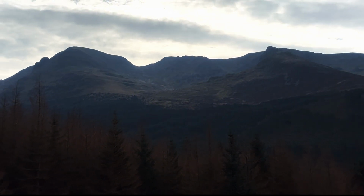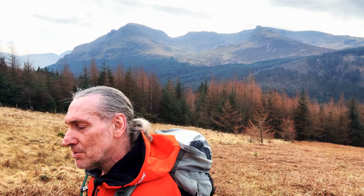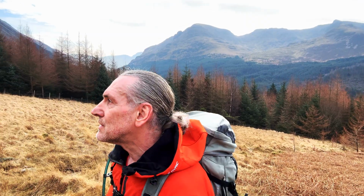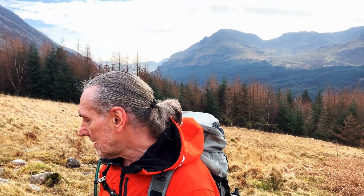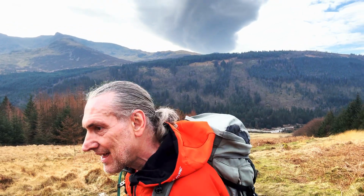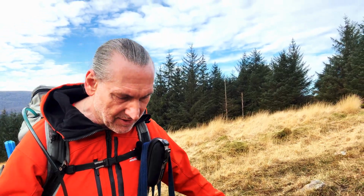So that's a brilliant view already, isn't it? Looking over to Pillar and Scoat Fell and Steeple, and it's actually not too bad this first bit. Now we're coming up to a boggy section. Yeah. Let's see, over this way. Yeah, coming up to a fence, and there's another bit that's not too, oh, crikey.